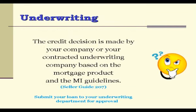When it comes to underwriting, the credit decision is 100% on the lender's side of things. Your underwriter is the final say-so for all things credit, depending on the mortgage insurer, be it an FHA loan, USDA, or VA loan. They must follow those general guidelines.